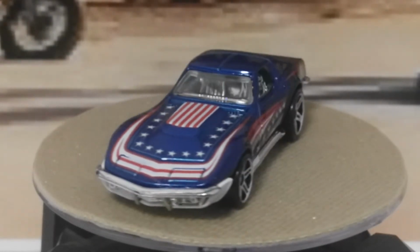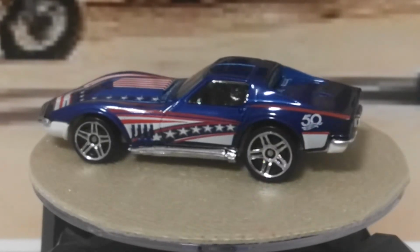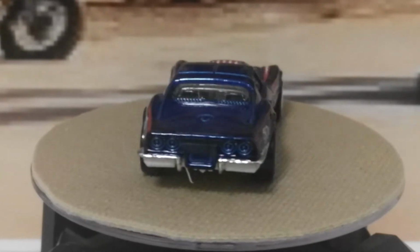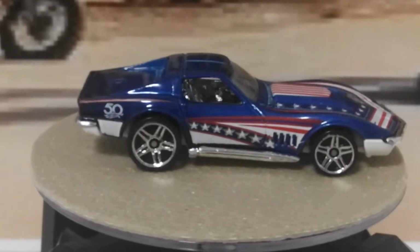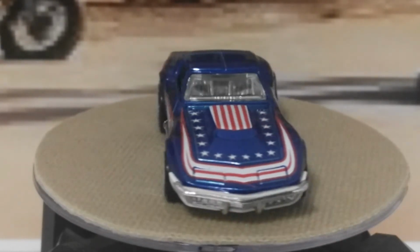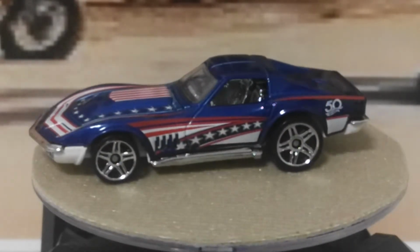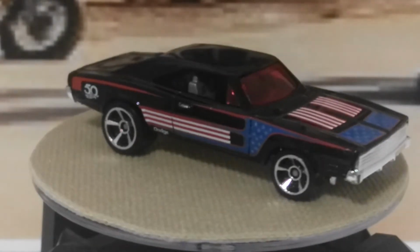And number 8 of 10, which is another letter E in the Hot Wheels spelling on the cards. And this is a Dodge Charger, 1969 Dodge Charger. This is a particularly nice car as well. And quite a nice colour scheme, as you will see. Look at that. That is very cool indeed.